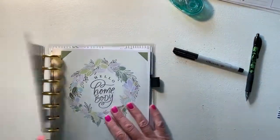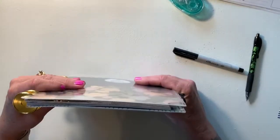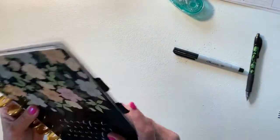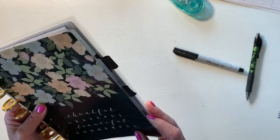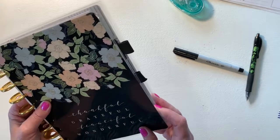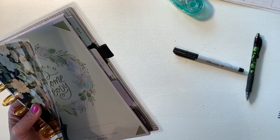So this is what's left of my Homebody, because I have January, is it January to April? June, whenever. Anyway, it's in another spot. So for right now, let's just stick this aside and get back to the one we're building.